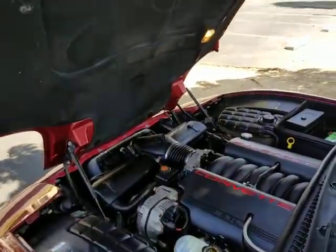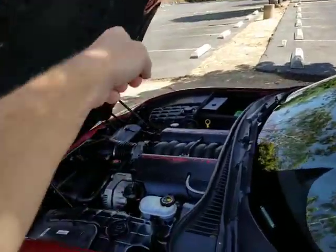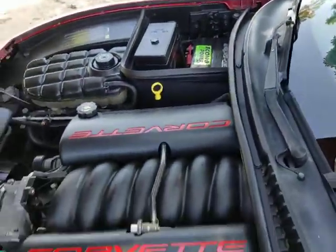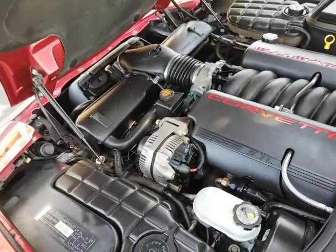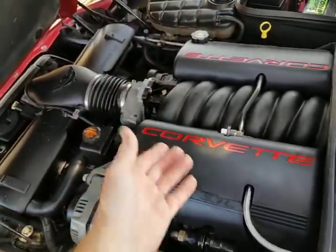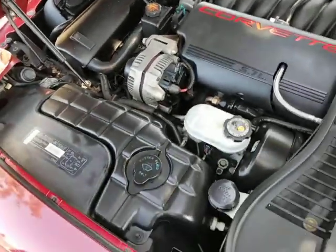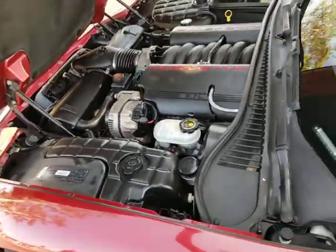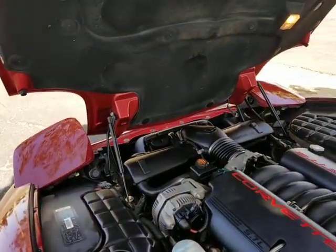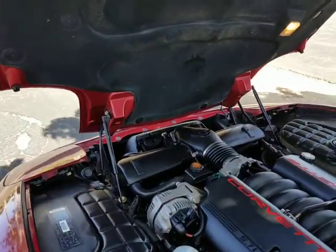See, the struts hold the hood open, no problem. The courtesy light there works. It's got a good battery, and that's it, I guess. The AC compressor's new, of course. I already said that 3 times. Headlights open, close.